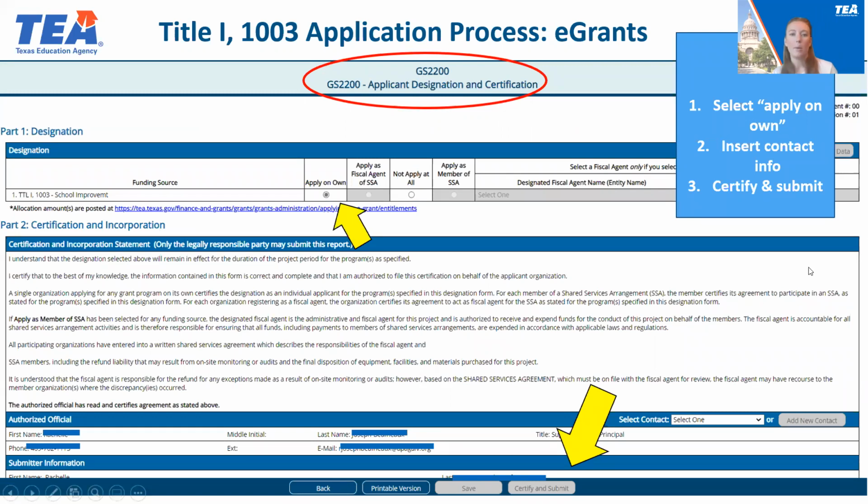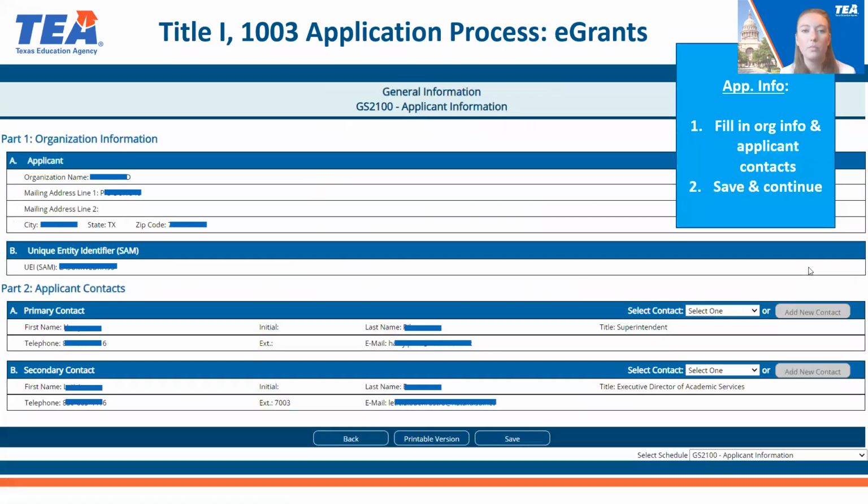When you start with the applicant designation and certification, part one, you'll click the radio button that you've applied on your own. And then for part two, you'll have an opportunity to list that authorized official. You can select a contact from the drop-down menu if it's already populated, or if there's been turnover or you're new, then you'll be able to just give the contact information for your authorized official, certify and submit. And then that will open up the rest of the application.